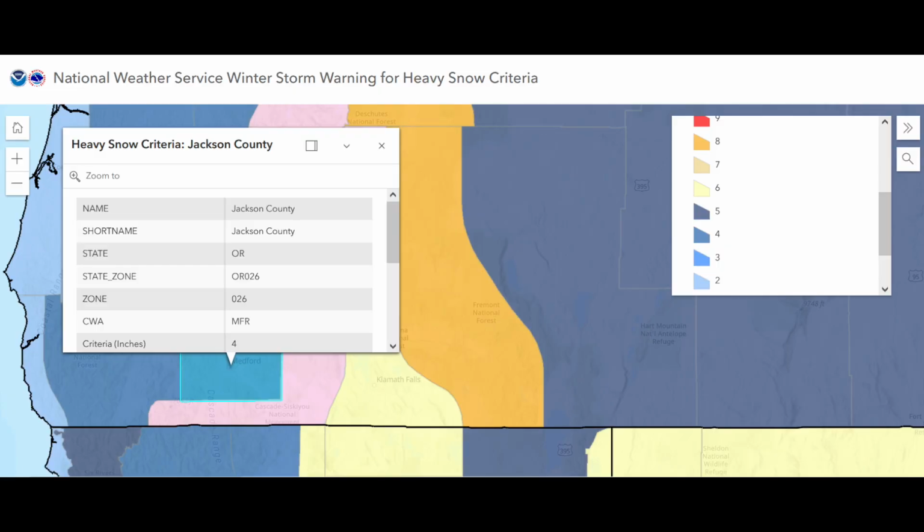That's right. So the warning criteria for Jackson County is 4 inches. Now it's kind of funny because living in Jackson County, when I lived in Medford, Medford is in a bowl, basically. And so there are a lot of higher terrain around Medford. So it's curious that 4 inches is only assigned to Jackson County because of the much higher elevation surrounding the city. You would think, well, 4 inches, they're used to it, you might think a little bit more. But they have assigned the county to be 4 inches.